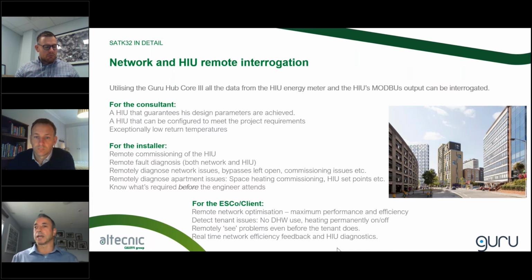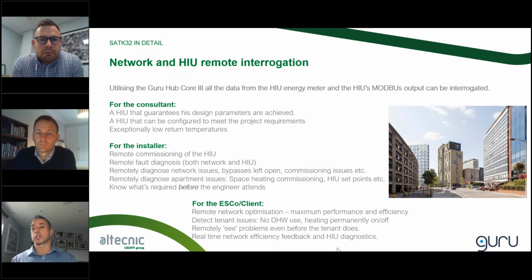The efficiency of heat networks changes as the dynamics of the system changes, and you can see that in real time. You can see by reading the volt meters as well as the HIU meters what your losses are on the network. You can see all that kind of data all in real time, as I say.